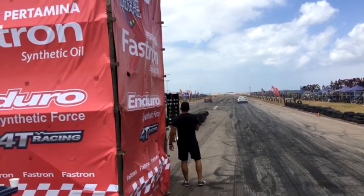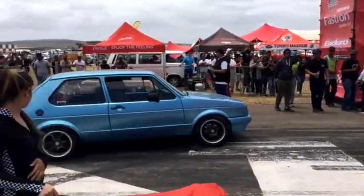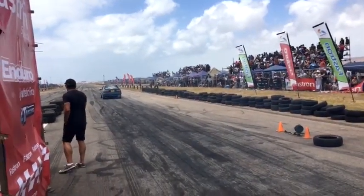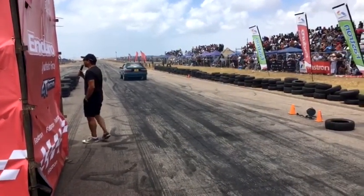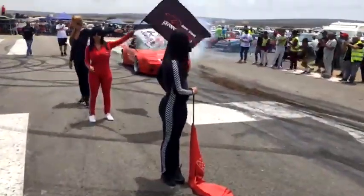Lighting the wheels up in the right-hand lane. Does see a bit of mischief, but the E30 is murdering it down the strip in the left-hand lane. BMW E30 left-hand lane, 256 kilometers per hour.